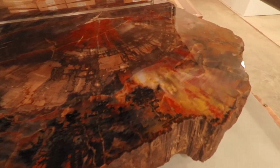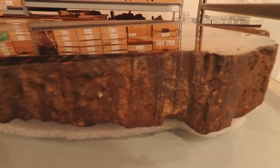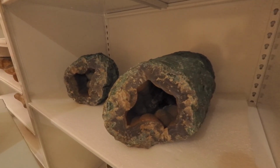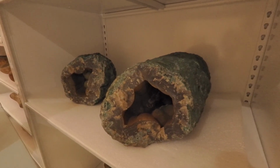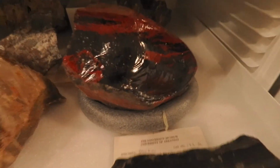When people think about fossils, they tend to think about animal fossils, but plants can fossilize too. So here are a few examples of some of ours, including these two tree trunks. This is a fossilized log from Montana. The geology collection also houses a variety of rocks and minerals.